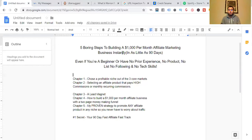But really, you have to understand that there are 3 core markets. They are health and wellness, right? Or it's just health and fitness, the health niche.